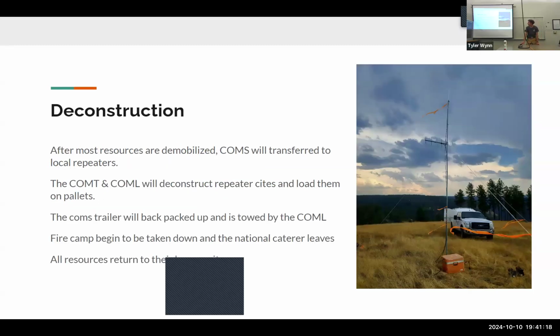So there we go, deconstruction. We're going to start taking down repeaters once people begin to leave, once we think it's safe to. This is me up taking down one of our repeaters, very conveniently with a giant storm cell right above us, making things a little dicey. I didn't have it as bad as the guy on the other hilltop, who was literally hearing all of the antennas around him hissing at him because of the charge difference. So try not to take them down when a storm cell is up. But yeah, basically we're going to take it all down and pack it up.